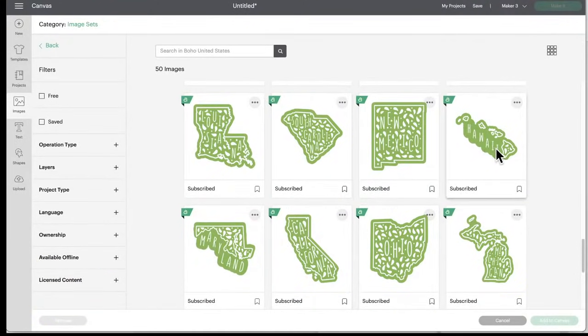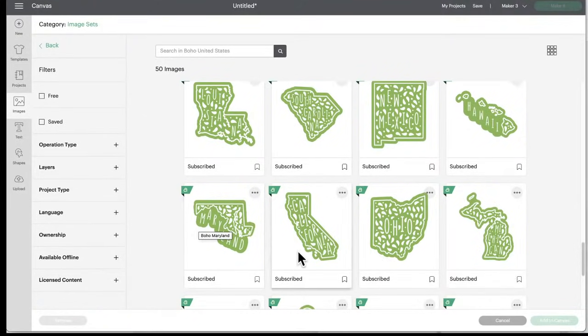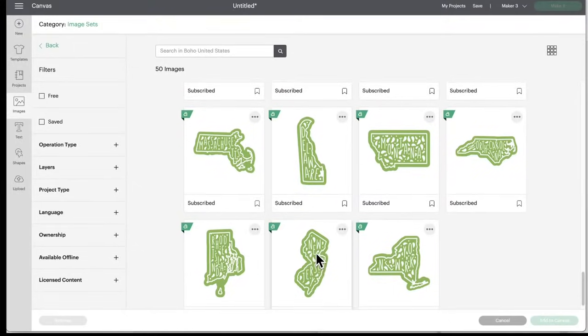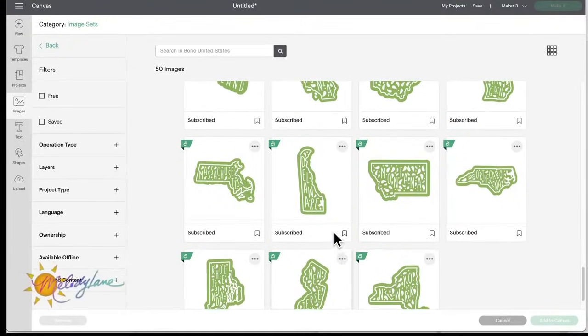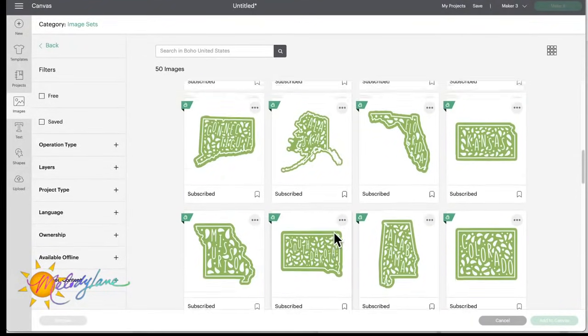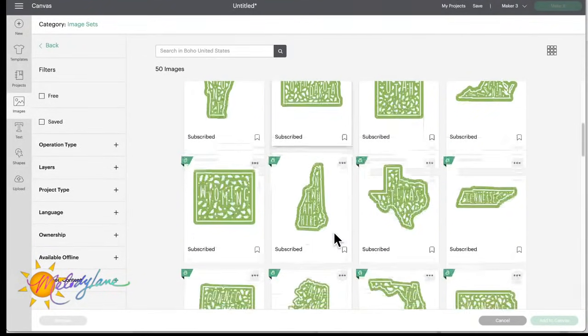Oh, look at Hawaii. They couldn't put it in the little islands. And Maryland. They did get it in Rhode Island. I want to look. Let's look at Texas.